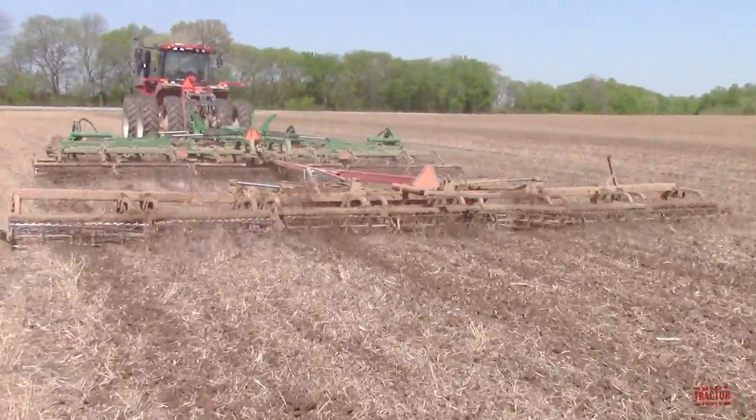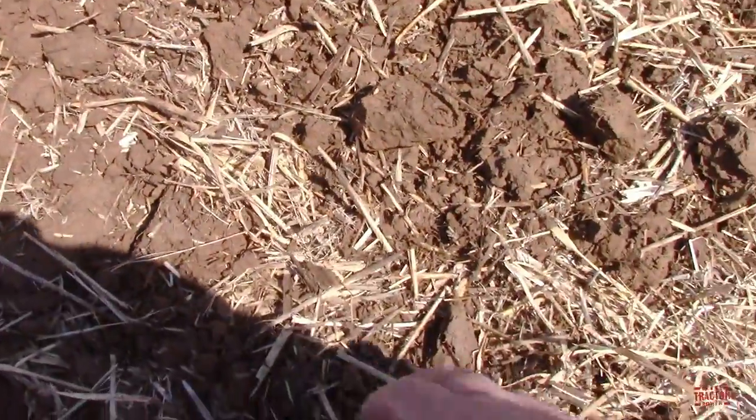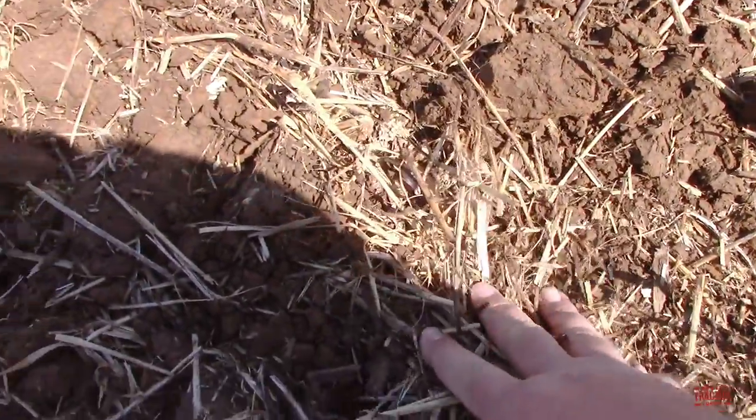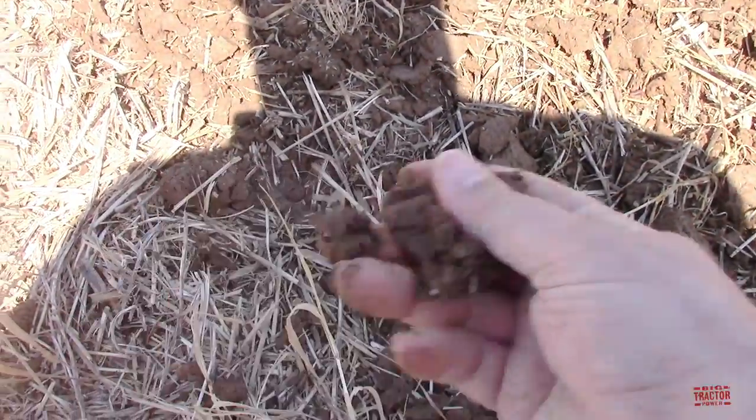Now we can see the Turbotills just working those top 2 inches, just working up this residue a little bit and just airing out the soil. So in a few hours, this will be dry and ready to plant. Nice, good seedbed, ready to go.